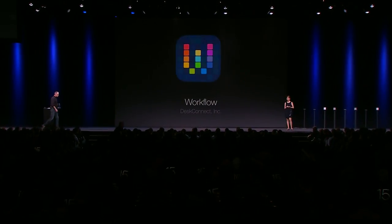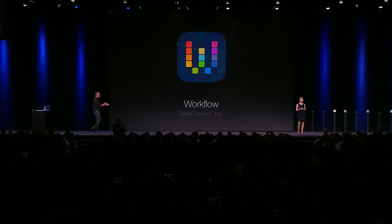Our next winner is a utility app with a very unique story. The winner is Workflow by Desk Connect. WWDC scholarship winners in 2014, the three-person Desk Connect team, Ari Weinstein, Conrad Kramer, and Nick Frey, have been huge Apple fans since their early teens.